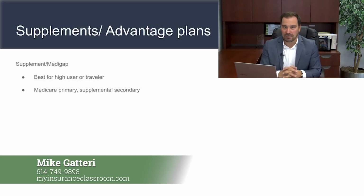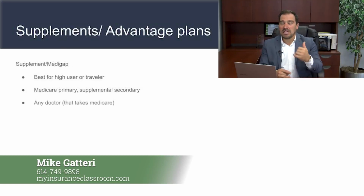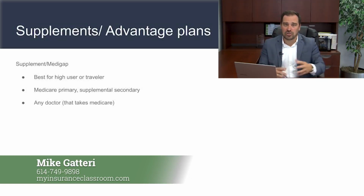of original Medicare. So these plans, you're able to see any doctor, any hospital, anywhere. As long as they accept Medicare, they will accept your Medicare supplement. They are not allowed to refuse you treatment, which means you'll never have to worry about a referral. You'll never have to worry about networks. You'll never have to worry about prior authorizations or getting the insurance company's okay. You go where you want, when you want, how you want.